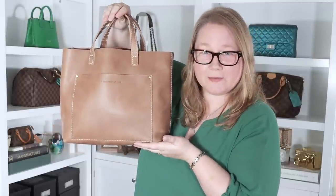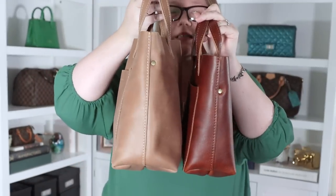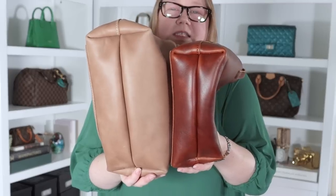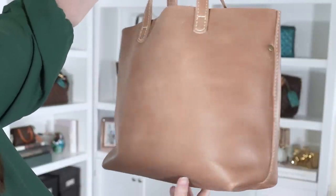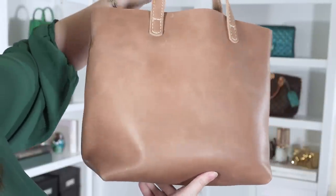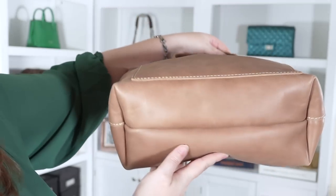This is the medium crossbody tote from Portland Leather Goods, and this is in the color cappuccino. Quick comparison, medium versus mini. There's the front, the sides, and the bottoms. The photos I've seen on the Facebook groups and on the resale sites of the cappuccino look very different in different light. So I have daylight light bulbs here, so this should mimic how it looks in the sun.